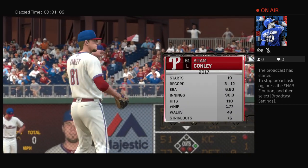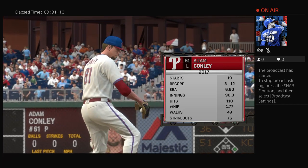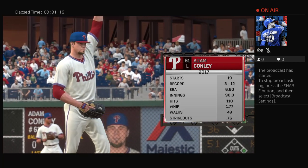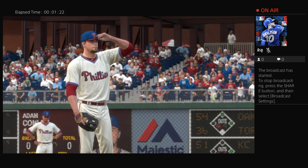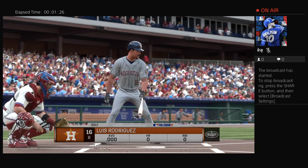Adam Conley gets the starting assignment for the Phillies. What do we need to know here, HR? Well, Matt, he's really had a tough time his last 3 outings. ERA over 9. That's basically giving up a run an inning. He just has really struggled and not been able to figure it out. They're giving him the ball, though, and anytime you get the ball, you got a chance to turn it around. We'll see if today's the day he turns it around.